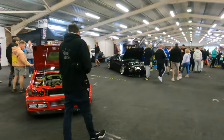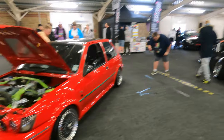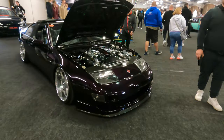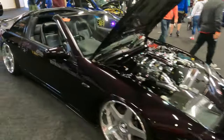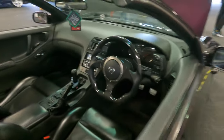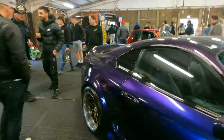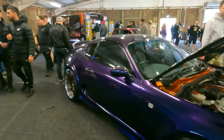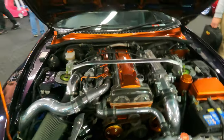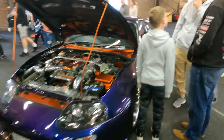Yep. That was beside us the other day, wasn't it? I think I need to update my shine game. This is the one that we were talking next to Paul's the other day. It's a YouTuber, Alex the Grumpy One. Very, very, very well known car. It's a gorgeous car.